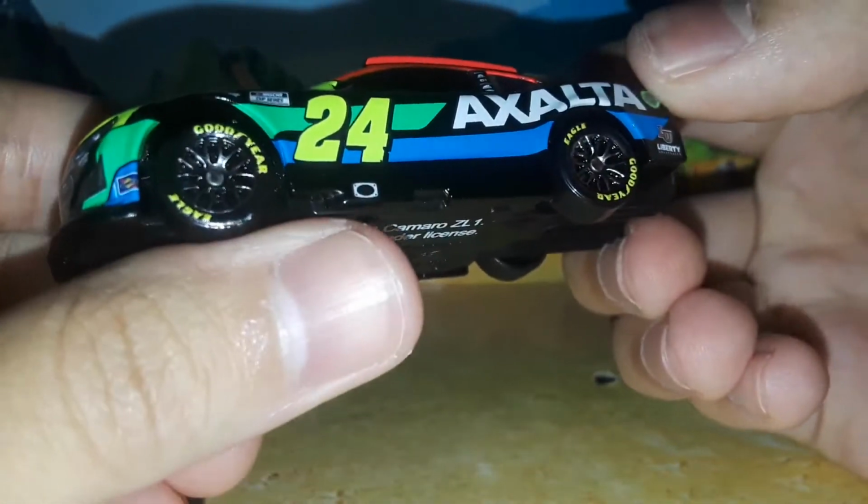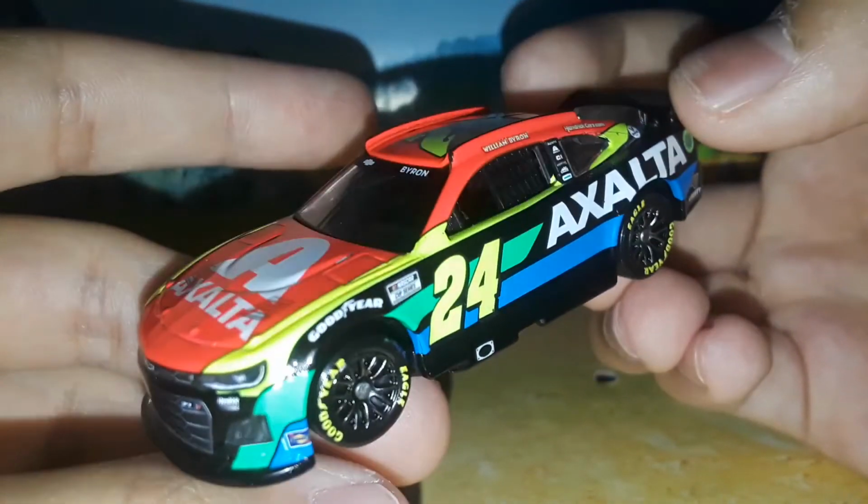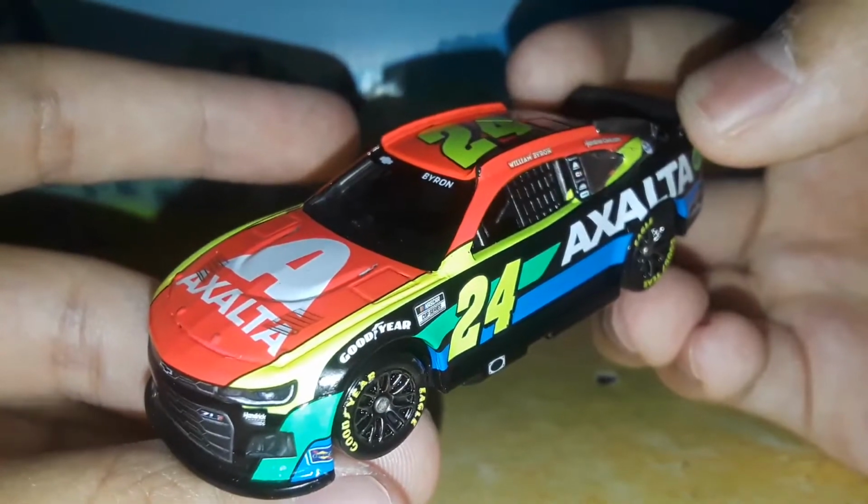And, wow, I forgot to point out that there's a little bit of overspray. God, Lionel Racing just does not want me to stop recording these videos after 11 to 12 minutes.